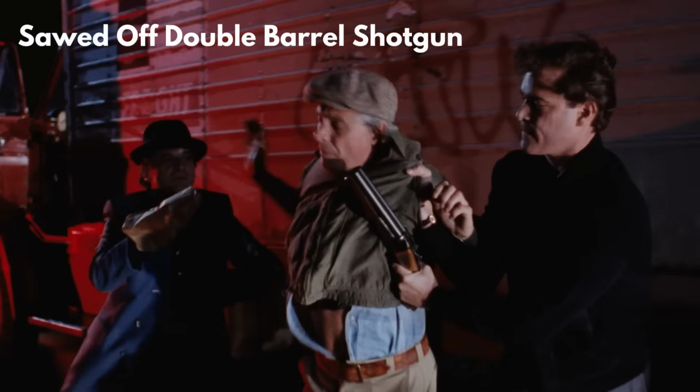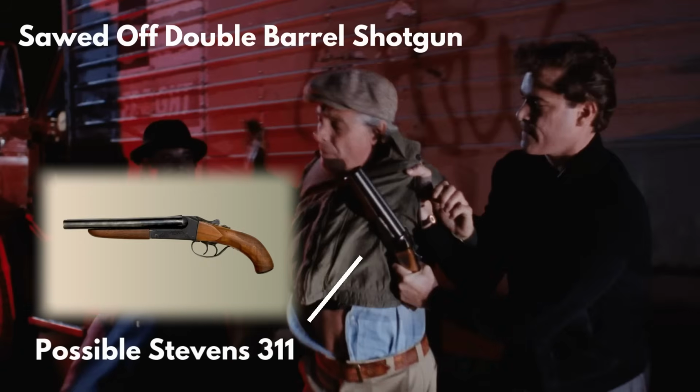The one in the film looks like it could be a sawed-off Stevens 311, but we only get a very quick shot of it, so it's pretty tough to identify this one exactly. If any of you guys know, definitely let me know in the comments. But fortunately, being that it's a double-barrel shotgun, most models, especially older ones, generally operate in a similar way, so we can still go over the general specs.